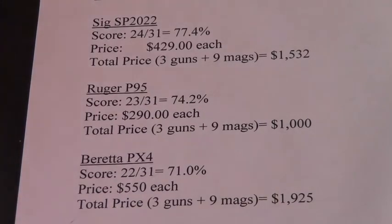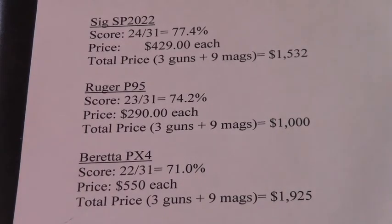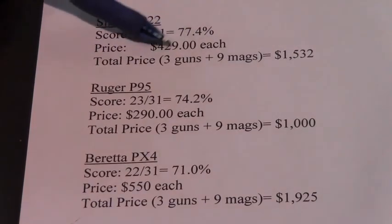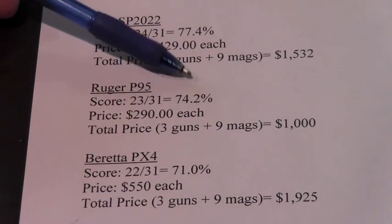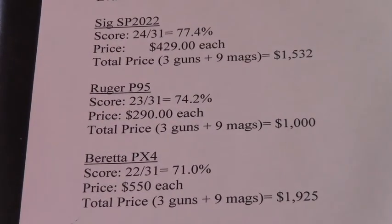And it's very evident here that the project cost for the Ruger was $1,000 even, the SIG $1,500 and change. $500 extra wouldn't be the end of the world, but it's $500 that I really didn't have to spend, especially given that overall ratings wise, they were pretty close. The SIG at 77.4 and the Ruger at 74.2. So for a gun that's 3.2% quote unquote better from my perspective was 50% more money.